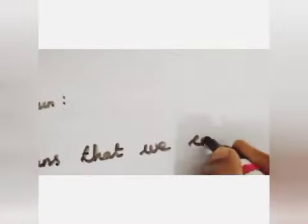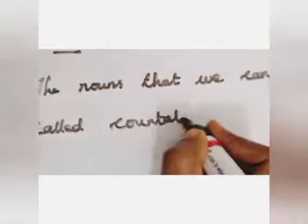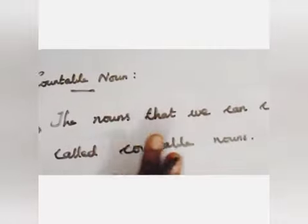So let me write the definition. The nouns that we can count are called countable nouns. So first point, you have to keep this in your mind: the nouns that we can count are called countable nouns.